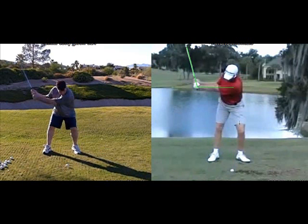Here we are in the 3 position. This is when the left arm is parallel to the ground. You can see in Grant's swing, his left arm is very extended, just like he started it. He has hinged his wrist and the club is going up in the air. Your arm is somewhat straight, but it's not quite the same extension.